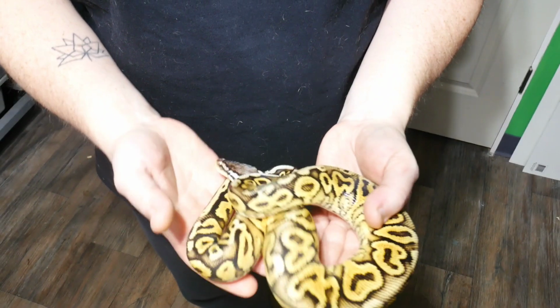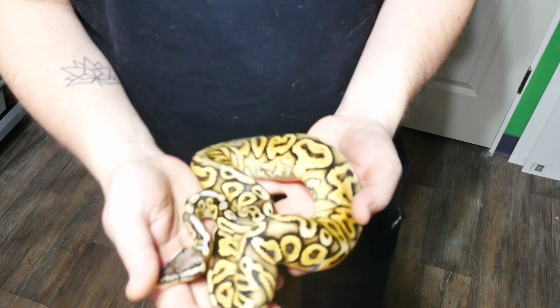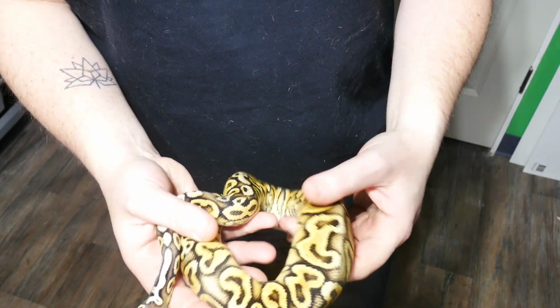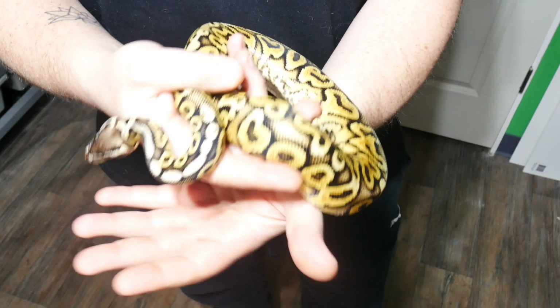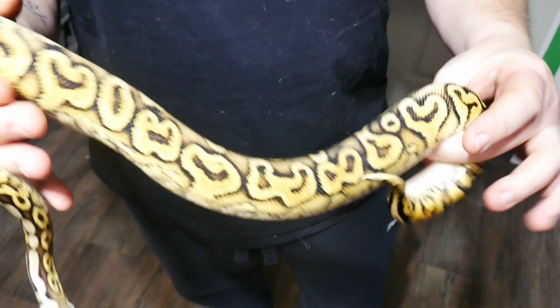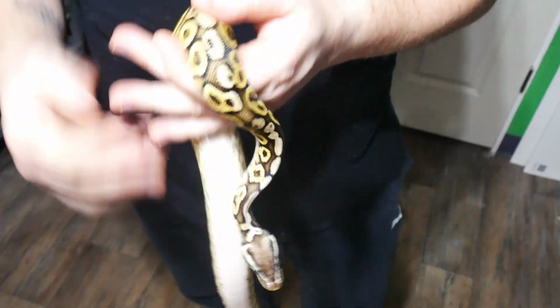He's going to see a girl or two. And hopefully we can make some het red axanthic Desert Ghost combos. We'll see. He is up to size. He's a power eater. I mean, you can see just how big he is. Nice and solid. That yellow belly coming through really nice.